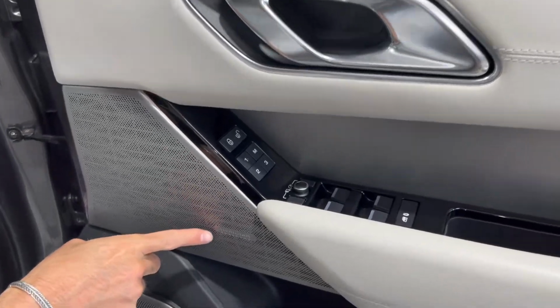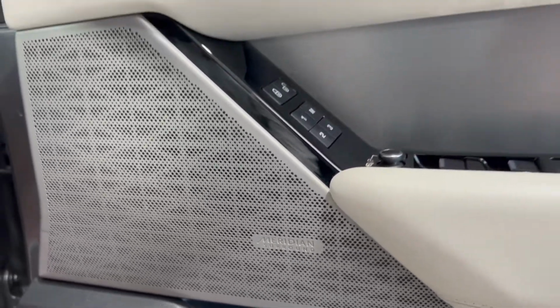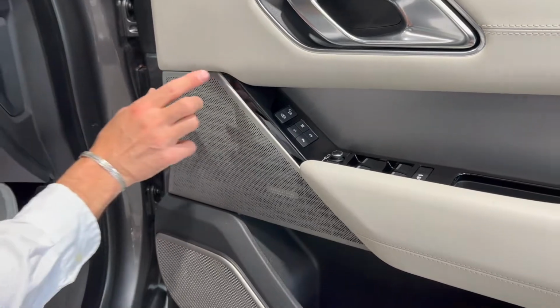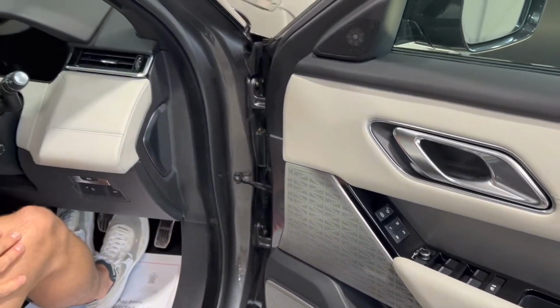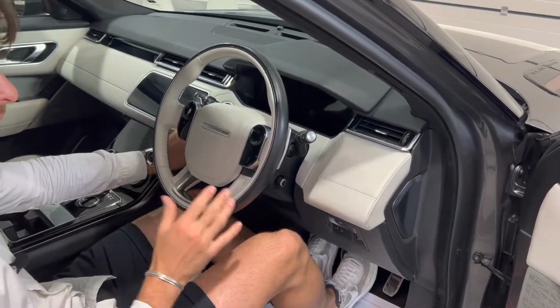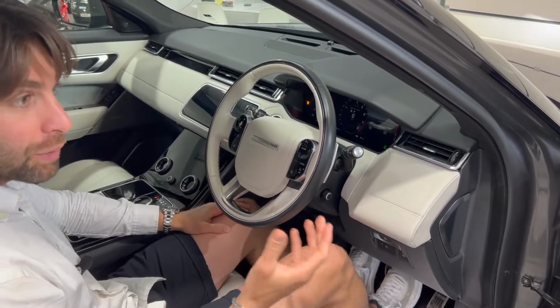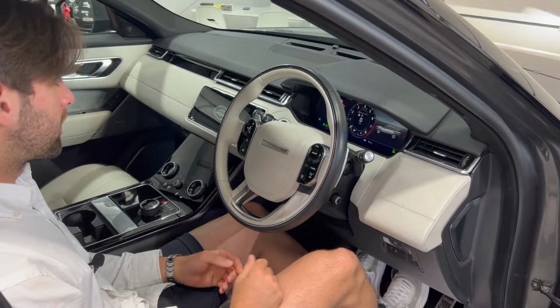And then down here you can see, because it's an HSE, it comes with the big Meridian surround sound stereo with these incredibly delicate and beautiful milled out aluminium speaker grills. In here, the ivory leather, it's just pure luxury. It is amazing in here. It's a really, really wonderful place to be. And I'll just start it up and you can hear that V6. A really great sounding engine.